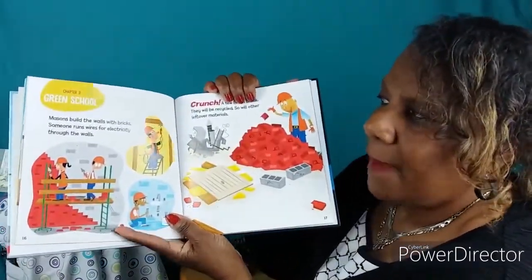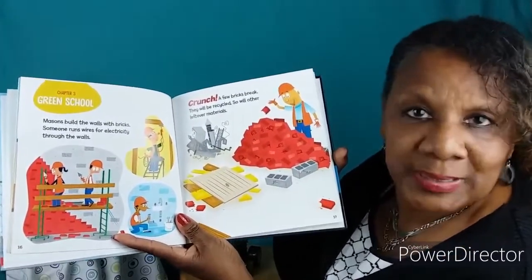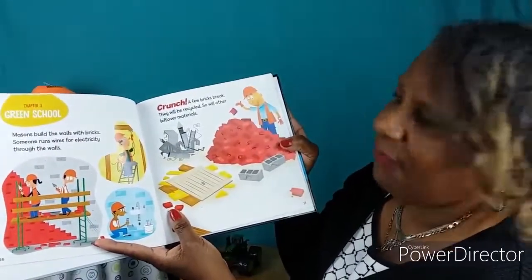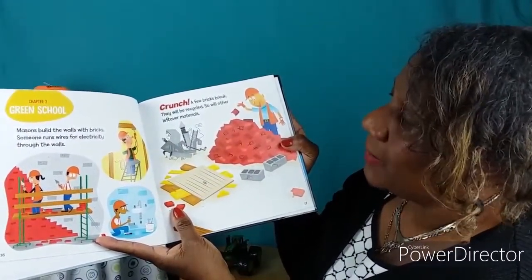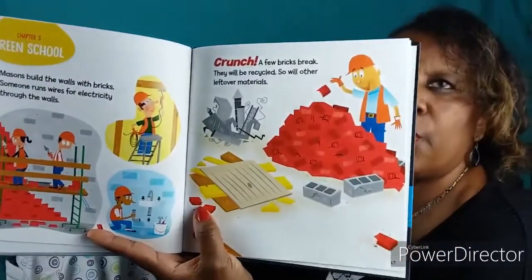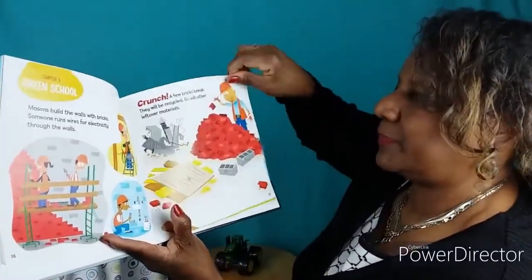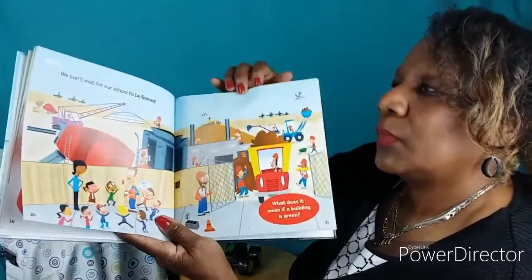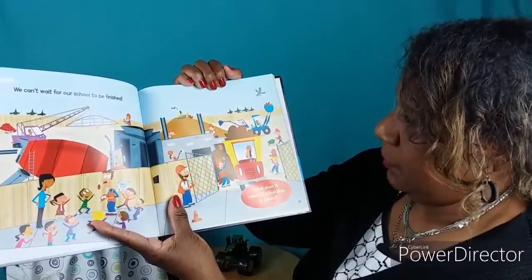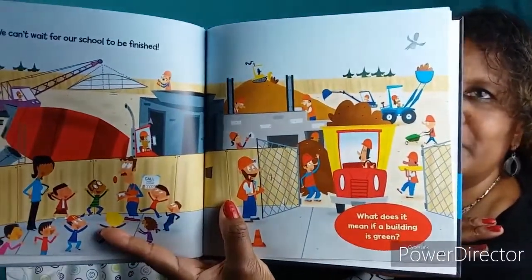Green School. Mason builds the walls with brick. Someone runs wires for electricity through the walls. Crunch. A few bricks break. They will be recycled. So will other leftover materials. We can't wait for our school to be finished. What does it mean if a building is green?